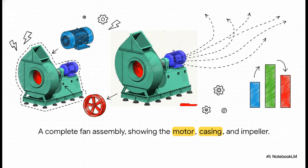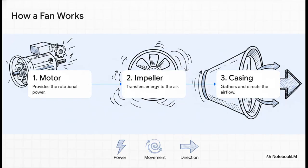I know it looks like a lot of parts, but how it works really just boils down to 3 simple steps. The whole process is super simple, but incredibly effective. First, the motor spins, providing the rotational power. Second, that impeller, the wheel with all those different blade shapes we talked about, takes that spinning energy and transfers it directly to the air, getting it moving. And finally, step 3, the casing, or the housing, gathers up all that moving air and points it exactly where it needs to go. That's it. Power to movement to direction. That's the heart of it all.